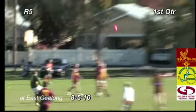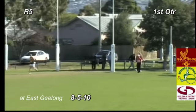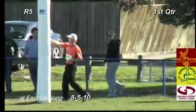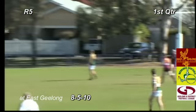20 metres out, as we said. It goes back and has missed it. That's a bad miss. Bad miss from Kitchen. He usually swallows those ones up, so he'll be very disappointed with that. Having it to East Geelong, 2 behinds.